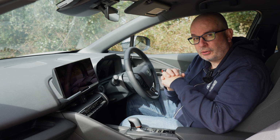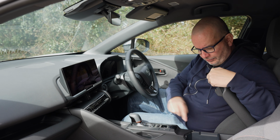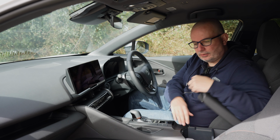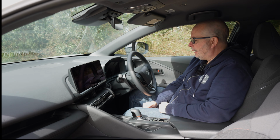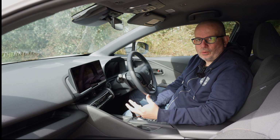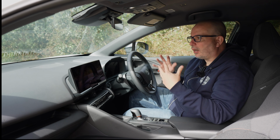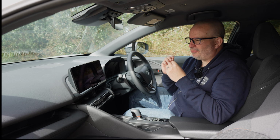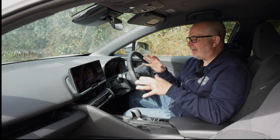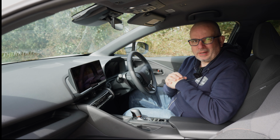In terms of physical connectivity, we've got one USB-C just down here, and then we've got a USB-C and a 12-volt charging socket inside this little storage cubby here. Generally speaking, I think this is a really well-designed interior. It's not flash, it's not the most colourful thing in the world, but it feels very good quality. You're not distracted when you're driving. Everything's sort of where you expect it to be, and it feels made to last.